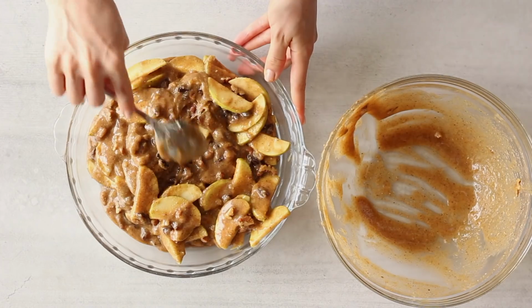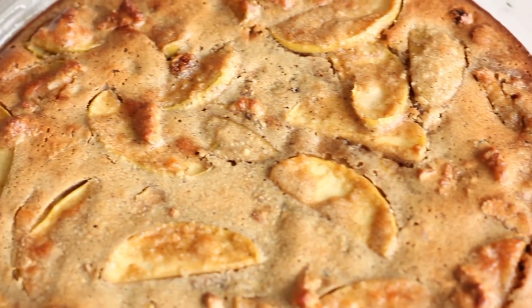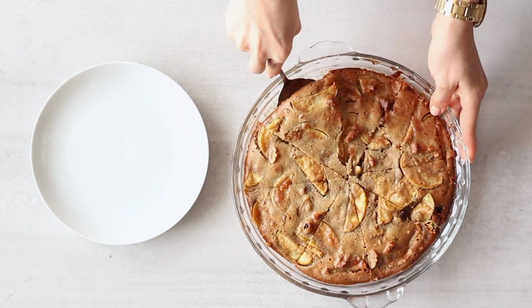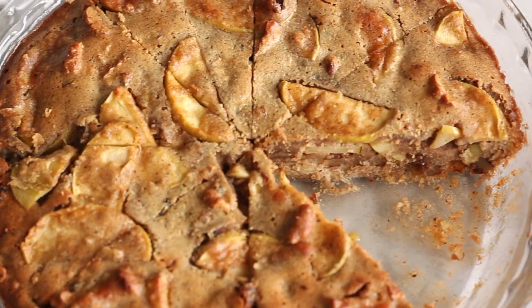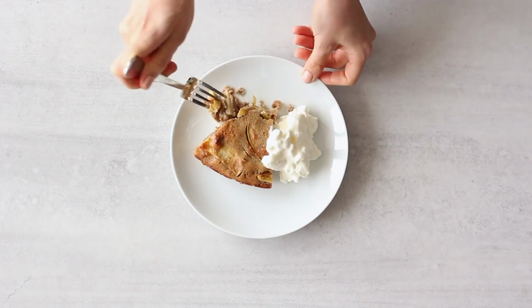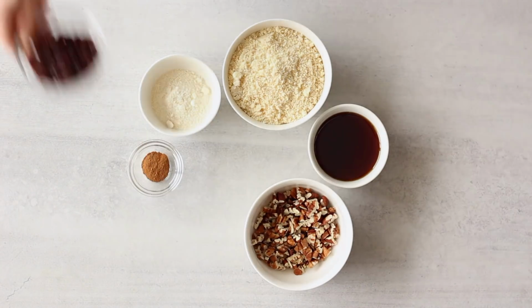So the first thing that I start making on Christmas morning is the dessert. Well, I'll either bake it on Christmas Eve or in the morning on Christmas Day so that it's ready for Christmas lunch. This is my favorite healthy apple pie recipe, my healthy cinnamon apple pie. It's actually really easy to make too.